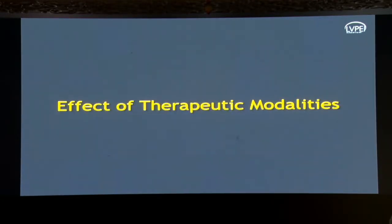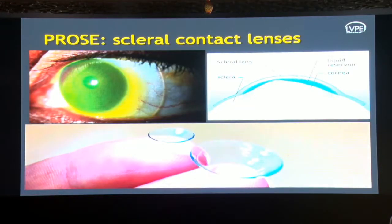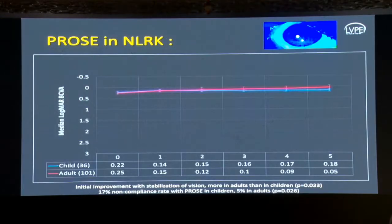So, how do the therapeutic modalities change this natural history? Okay, so we're basically going to focus on mucous membrane grafting and scleral contact lenses. Now, the data that we have is on PROSE lenses because that's consistently what we have used for the last 10 years. But I think that if you were using some other form of scleral contact lenses instead of PROSE lenses, they would show a similar efficacy.